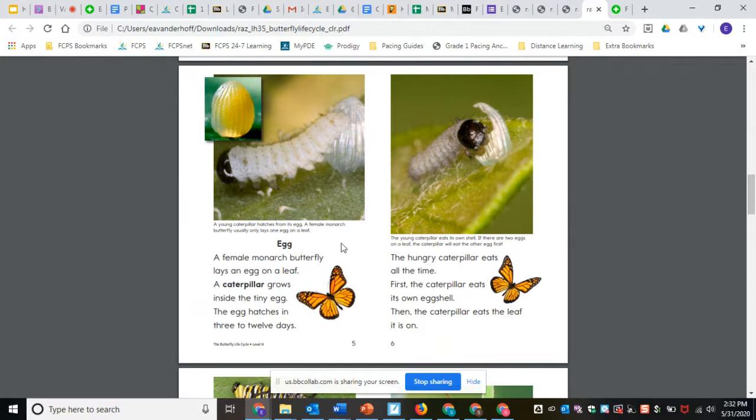All right. Now the first read, it might go a little slow, and then I'm going to get smoother each time. Egg. A female monarch butterfly lays an egg on a leaf. A caterpillar grows inside the tiny egg. The egg hatches in 3 to 12 days.